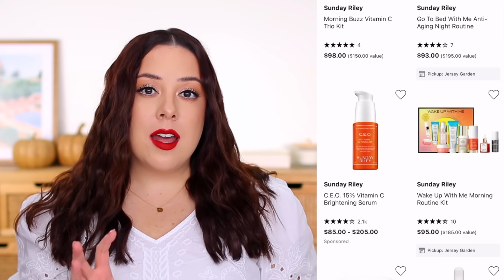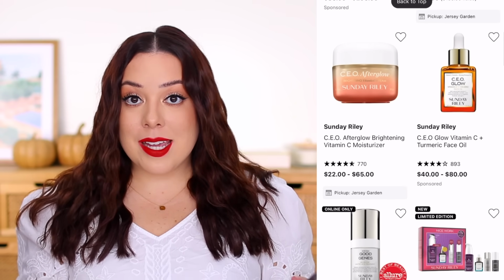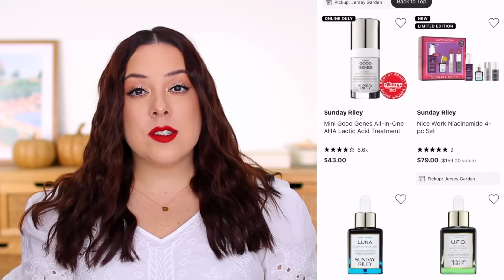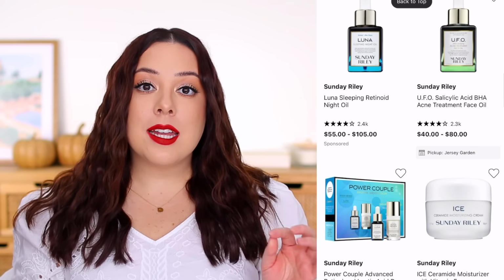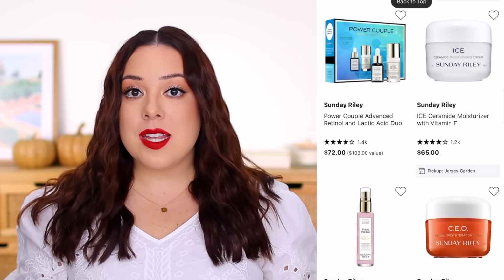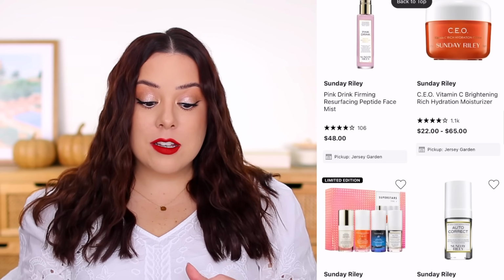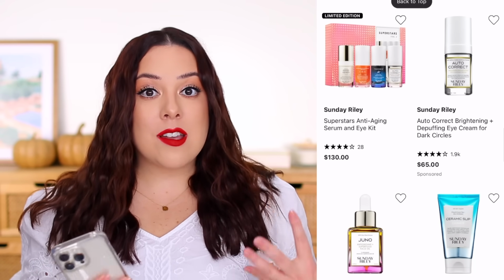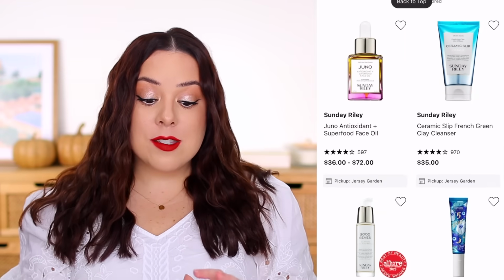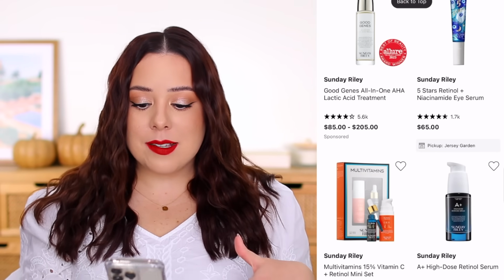On Thursday, November 23rd, Sunday Riley is 30% off. I do really like Sunday Riley skincare, especially their like CEO vitamin C line. Their actual vitamin C I find is effective and it's very gentle on my skin. I also like the moisturizer from that line. I've been using like their night oil because I got a little set from Nordstrom not too long ago that has some products. And again, they have some really good holiday kits. So I'm going to wait and see if like some of these holiday sets are discounted, because 30% off a holiday kit that already has a good value would be amazing.